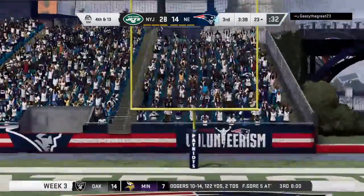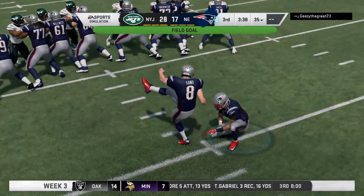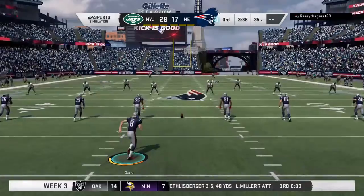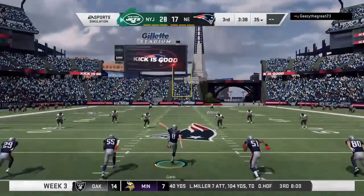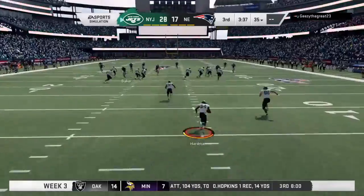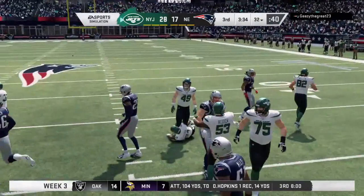And the 10-year vet knocks it through the goalpost, and that will get the disadvantage now back down to 11. So a good drive there to begin quarter number 3, but they're only able to shave 3 points off the lead. Well, something's better than nothing, all right? They didn't play particularly well in the first half, but they definitely need them to step on the accelerator now and play a whole lot better.